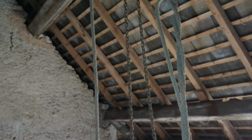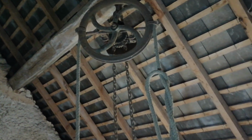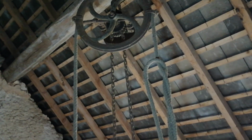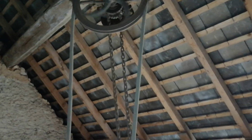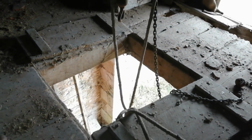I wonder how long it is since that's been used. Obviously it's still working, isn't it? Oh, yeah. Did you just turn that round? Yes. Wow. Okay. Wonder if anyone's ever actually fell through that hole. I bet they might have. Let's hope not.